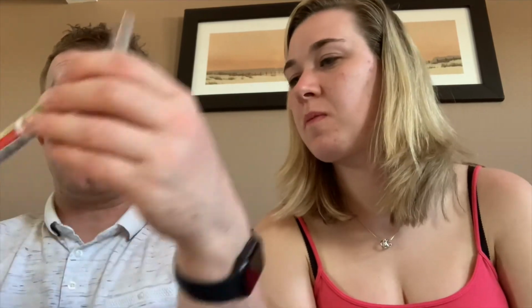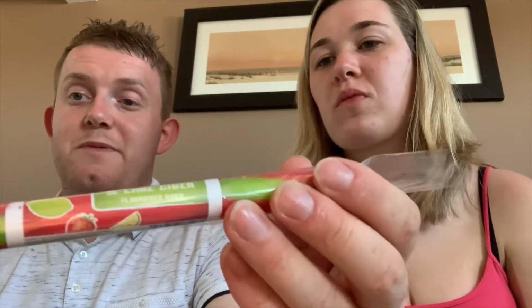Right, alcohol time. Oh, great. Strawberry and lime cider, probably what we're going to be drinking tonight. Let's see if this is going to taste like what we're drinking tonight. That doesn't smell like cider. With that face, it doesn't look like it tastes like it. Just tastes like lime. All I got was lime.